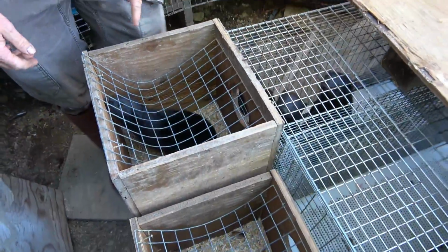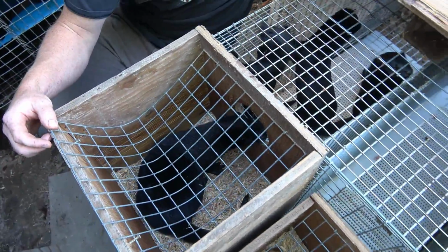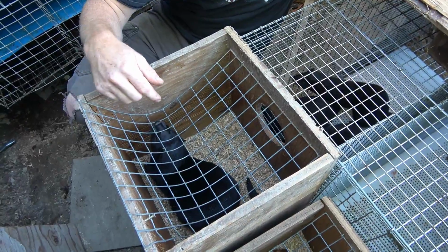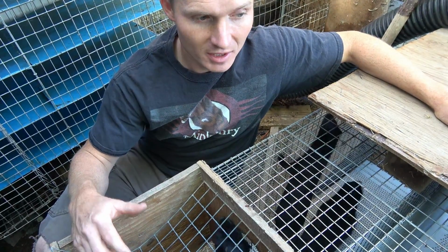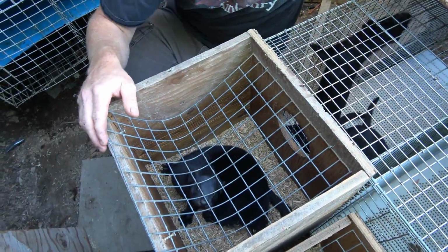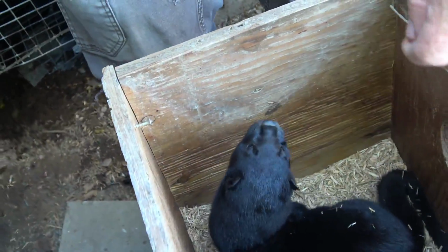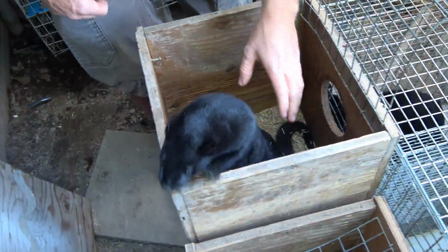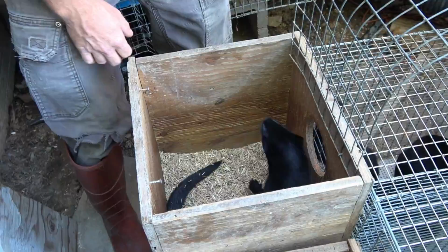Okay, so these guys are in between. These guys are from a different litter. They're not quite as nice as Bear, but they're not anywhere near as mean as Piranha. So they're kind of in between. They might get me, but they probably won't. Hey, big guy, you let me pick you up? Oh, relax. Let me pick you up.